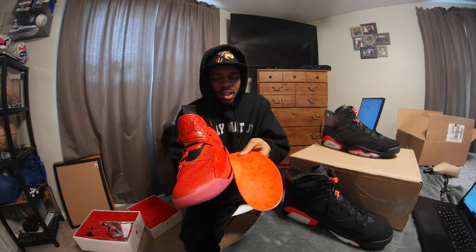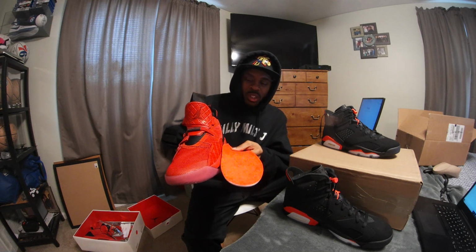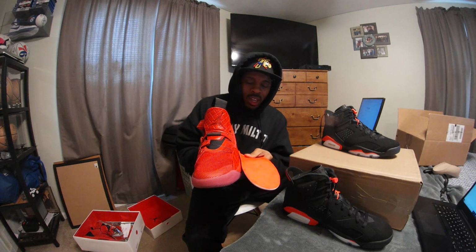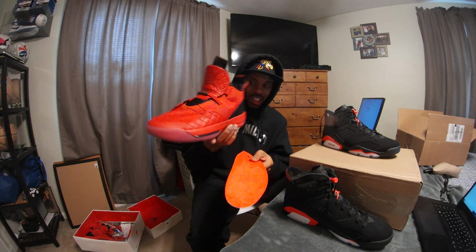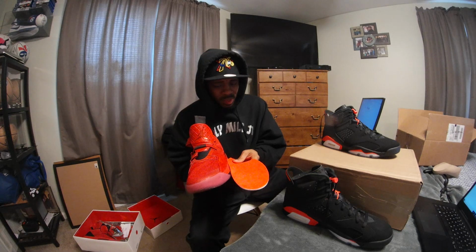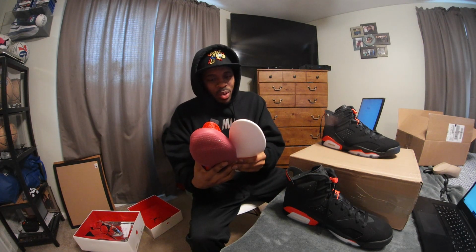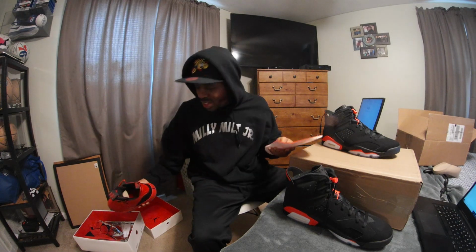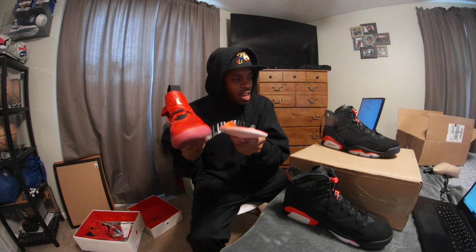If I'm comparing the red of the University Red to the red that came out with these infrared 6s, the original OG, it's not that far off. The only difference is that the University Red is probably a little bit darker. But it's not a complete, huge difference where you'd say, okay, I'm not going to get the infrared 6s because it doesn't look exactly like the University Red hue. You can see it for yourself, the red hue is not that far off. So I think that was a little bit over-exaggerated. If you like the shoe for what it's worth, just go grab it. Again, I'm just giving you a comparison. This is University Red compared to the Jordan 6 infrareds that we see right here.